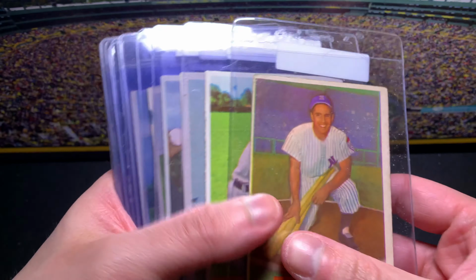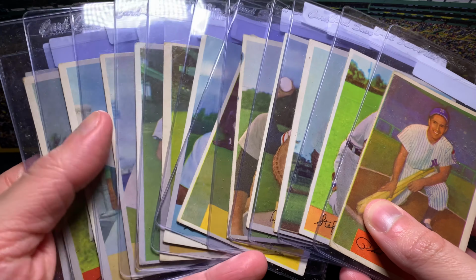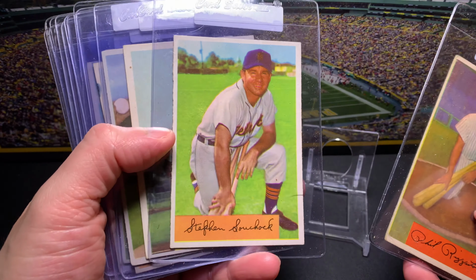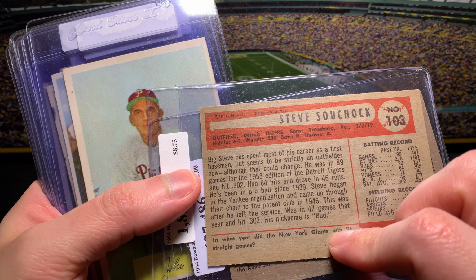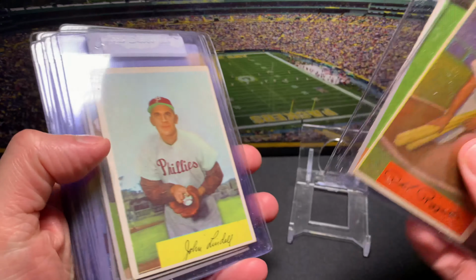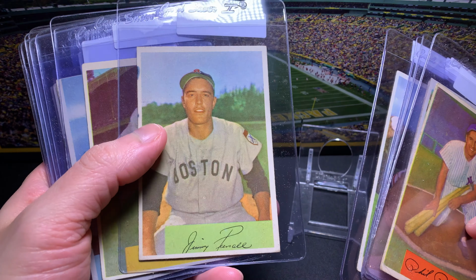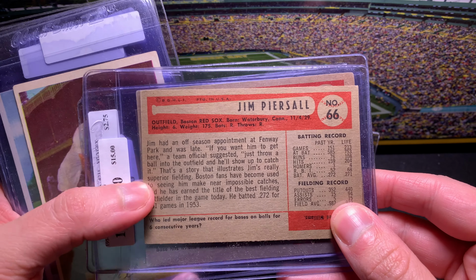The first part of it is 13 1954 Bowman cards. So it's the first vintage here in a while. I've got to sort these out and put them in order, but I've got Phil Rizzuto. I'm not going to try to read all these names because on the back it's a little difficult to do. Steve Souchock. This one's fun. This is Jimmy Piersall.